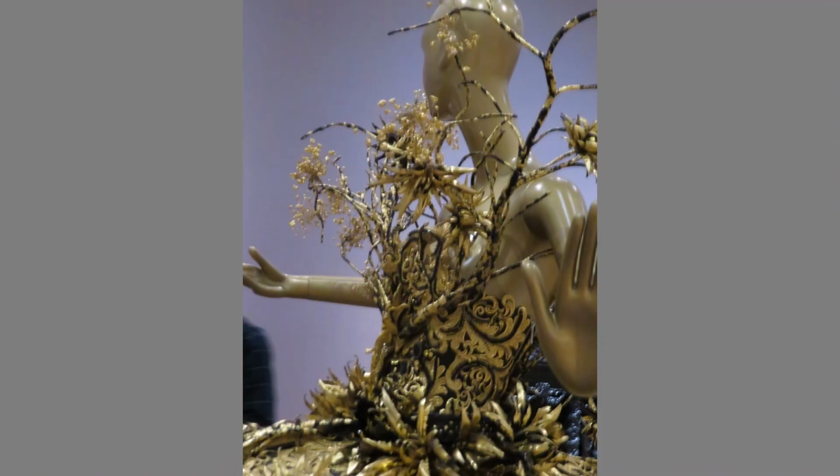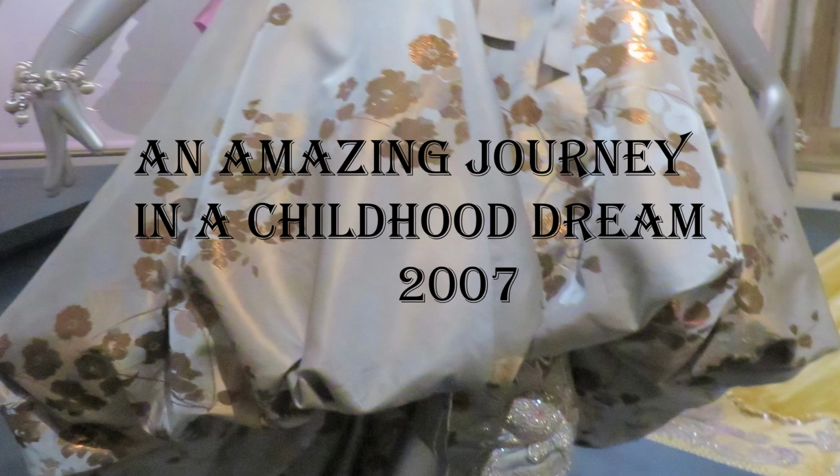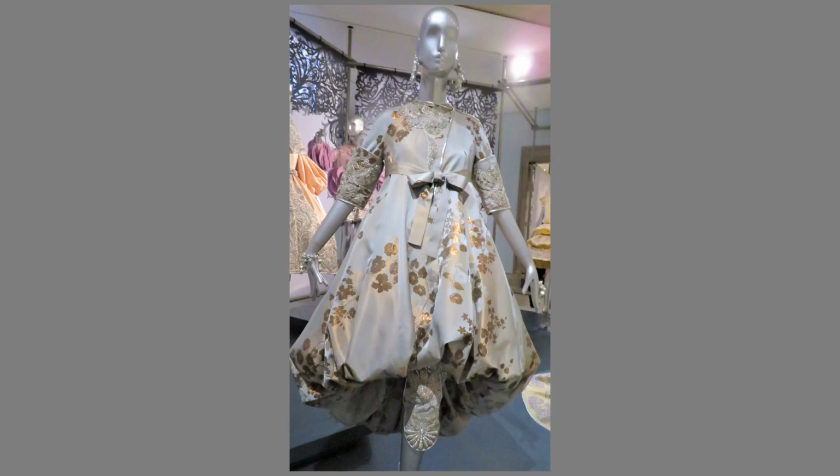Here is one last look at a detail. This collection is about the dream of a little girl whose Barbie dolls come to life. You can see the heavily beaded pants below this stunning dress.